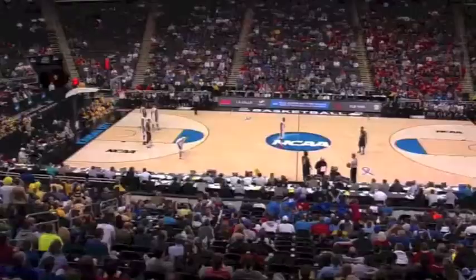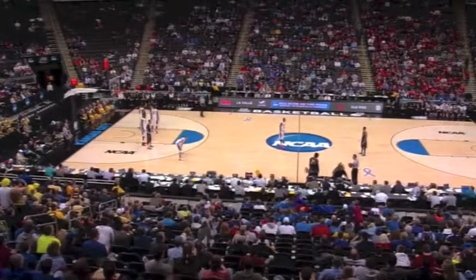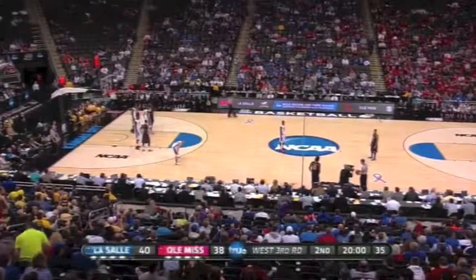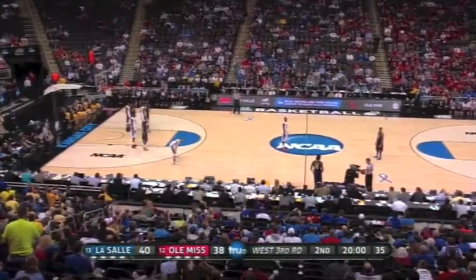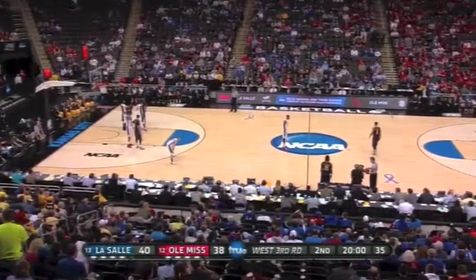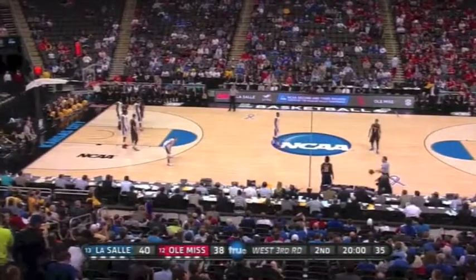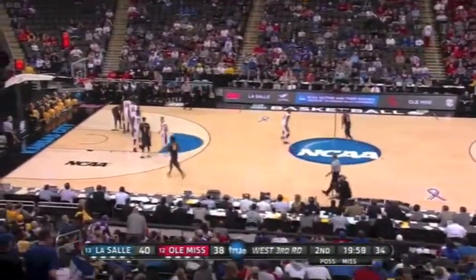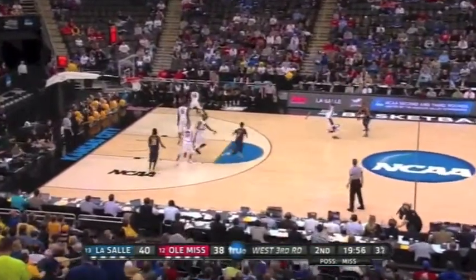I think Ole Miss needs to establish that inside game. Reginald Buckner had 2 fouls, only played 7 minutes that whole half. So now he gets a chance to assert himself in this game. They've got to take care of the ball, though, in order to utilize that size advantage over LaSalle. The winner will advance to go up against the Shockers of Wichita State Thursday in the West Regional. Wichita State knocking off the #1 seed Gonzaga yesterday.